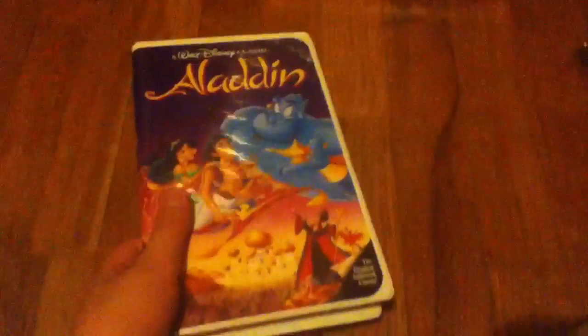And our next tape is Aladdin, the 1993 Black Diamond Classic VHS. It says the original animated classic. This is a good movie. You can see here's the spine, the curve of Aladdin. Back says a film of wonders. Amazing. There ain't never been a film like this. It's Los Angeles Times.